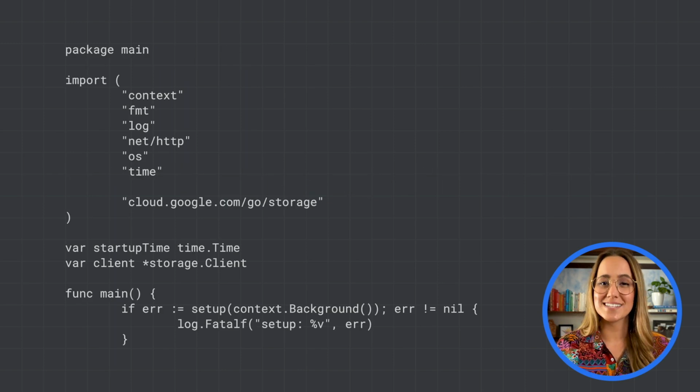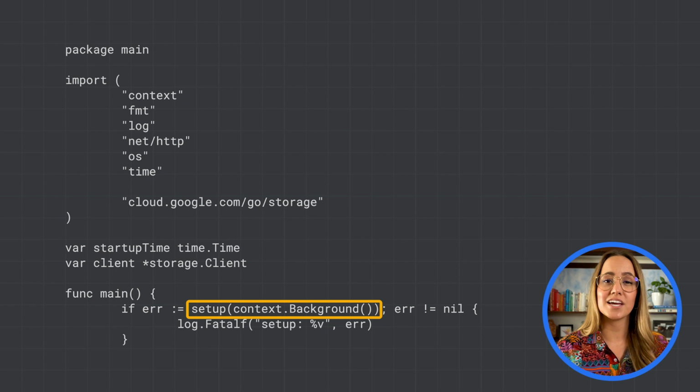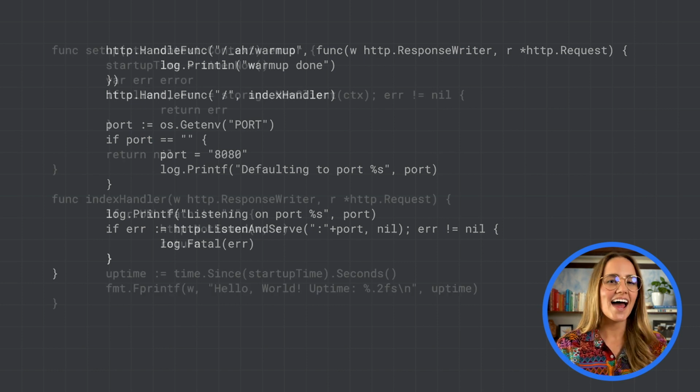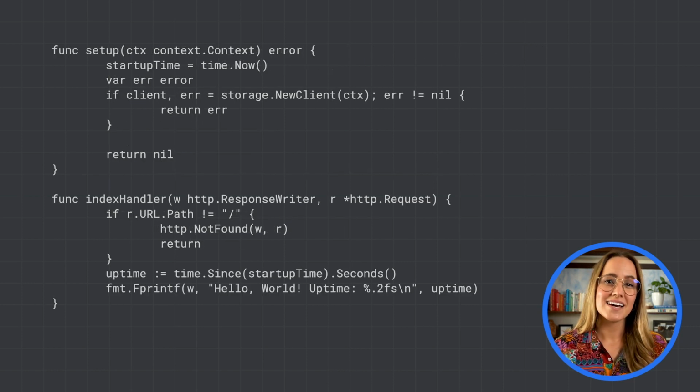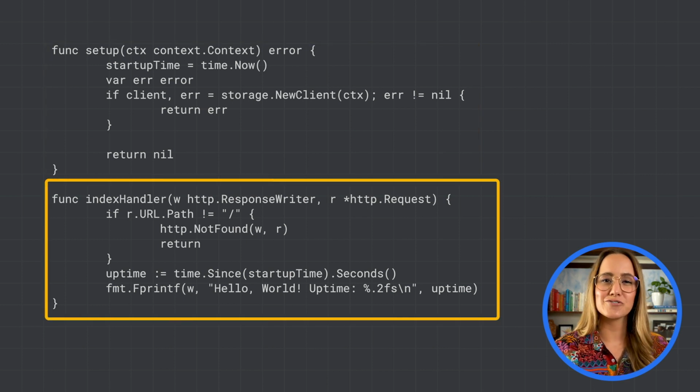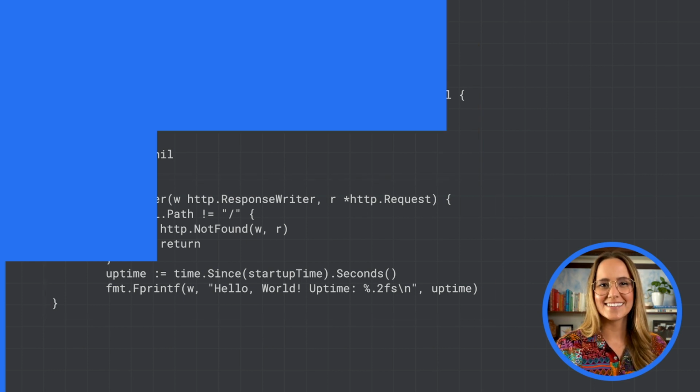Let's walk through a Go example. Our function performs the required setup steps for the application to function, and it logs when an App Engine warmup request is used to create the new instance. These warmup steps happen in setup for consistency with cold start instances. Everything else remains the same. This setup function executes the per instance one-time warmup and initialization actions. Finally, the index handler responds to requests with our greeting.